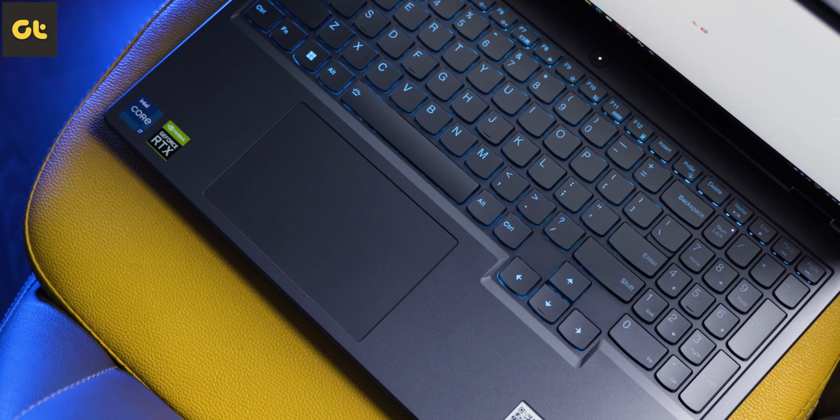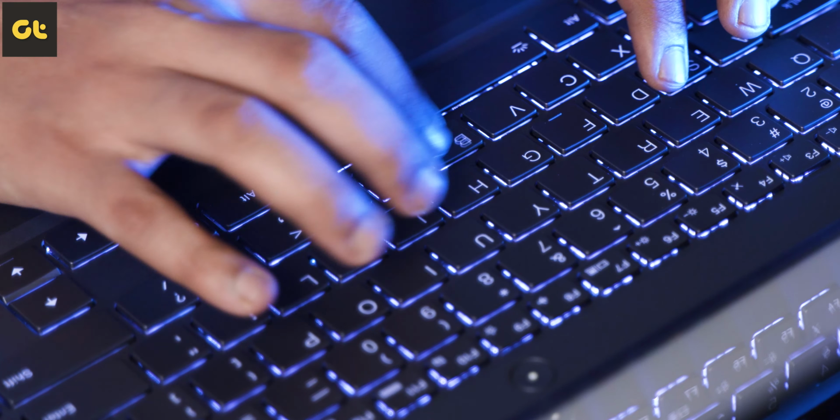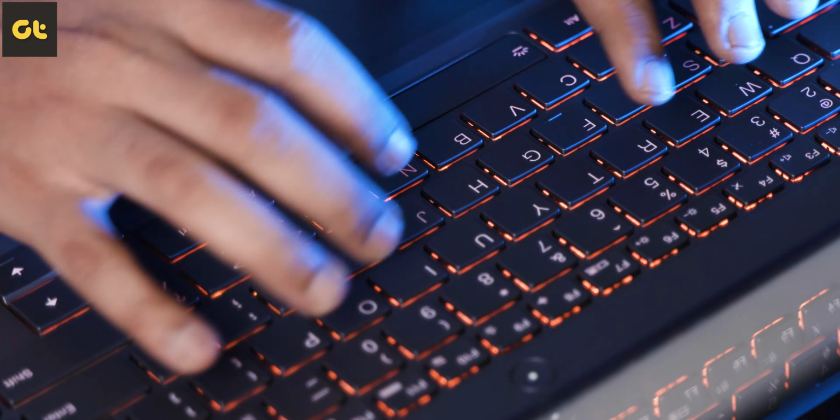Alright, so moving along, we have the keyboard right here. And here's the thing, I have always been a fan of Lenovo's keyboard style. I mean, I personally use a MacBook Pro as my daily driver for work, but even so, I would have to argue that nothing beats the keyboard on Lenovo's ThinkPad lineup. And the good part here is that the Legion incorporates the same keyboard, but with slight changes for that gamery touch. Like I said, the keyboard here is similar to the ThinkPad lineup, which basically means you get excellent key travel and perfect feedback for each keystroke.